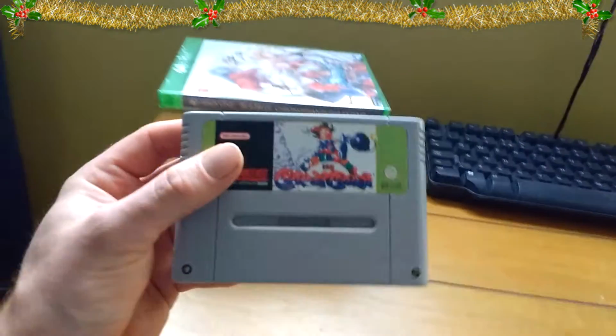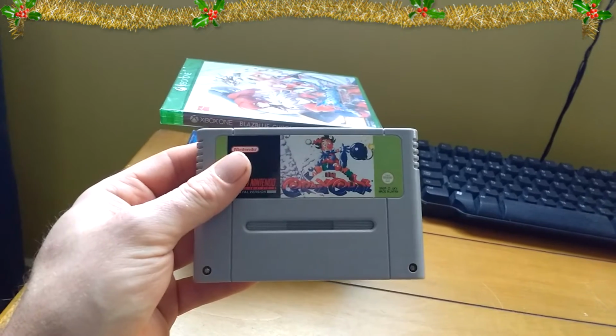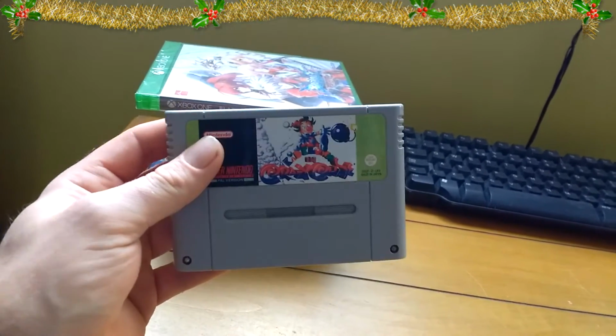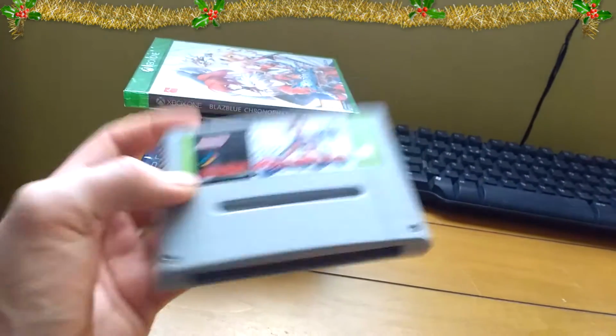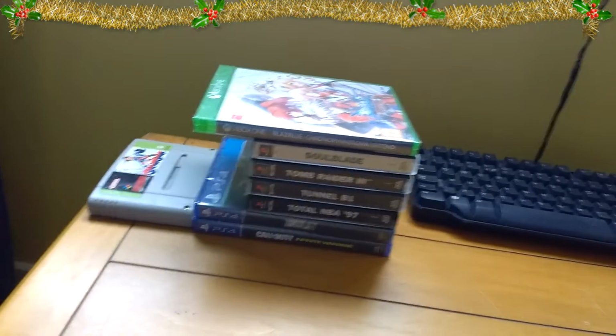Super Nintendo, what's this? Kid Clown in Crazy Chase. Don't really know anything about this, but I just wanted to pick up a Super Nintendo game, so I picked up that one.